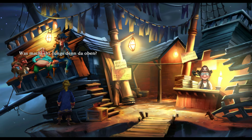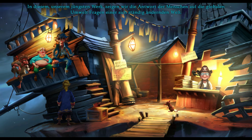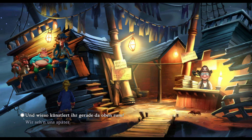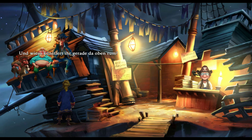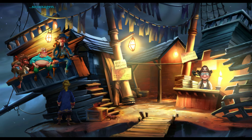Was macht ihr denn da oben? What are you guys doing up there? We're performing. That's right. Performing. In our current work, we portray man's response to global environmental issues of a changing world. Mhm, warum seid ihr gerade hier oben? How come you have to perform on that ledge? To show the precarious nature of the situation. So to speak. Right, right.